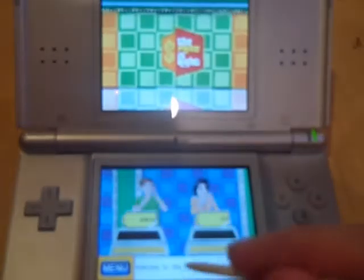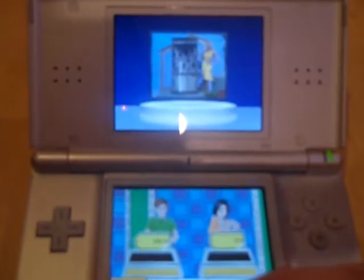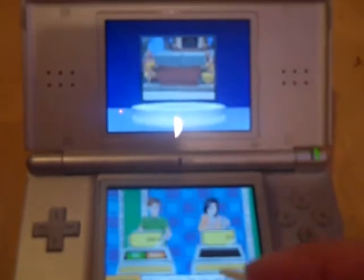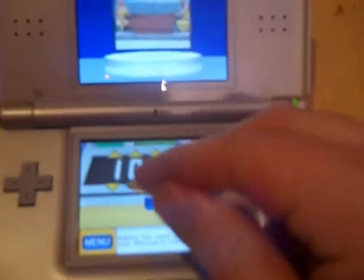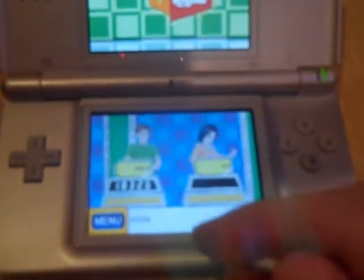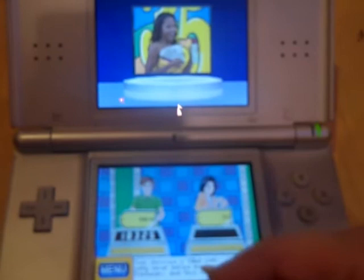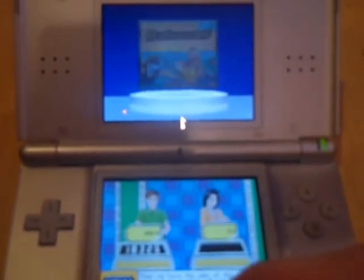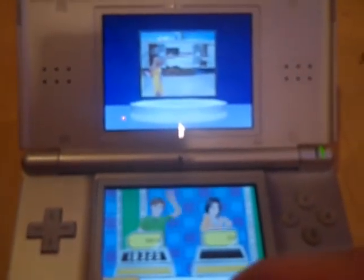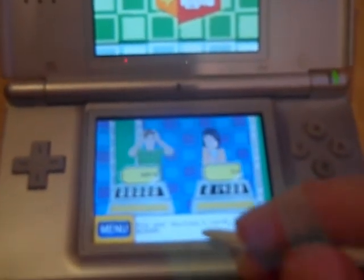To the showcase. Egypt. I think I might know this. Yeah. You're the top winner. How much do you think your showcase is worth? $18,325. The other player? $1,000 trip to the Bahamas. What do you think is the... 21,408. Got it on the nose.